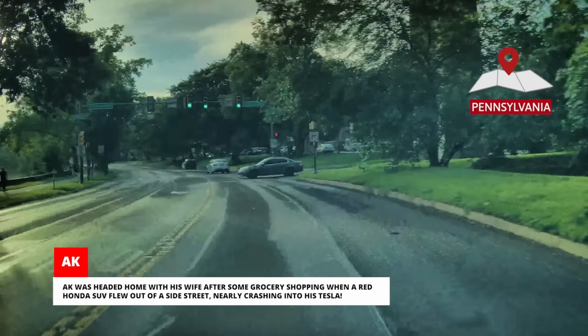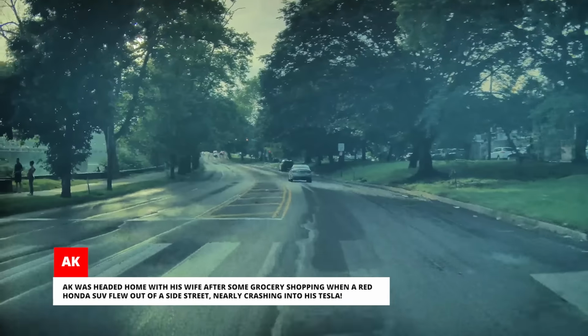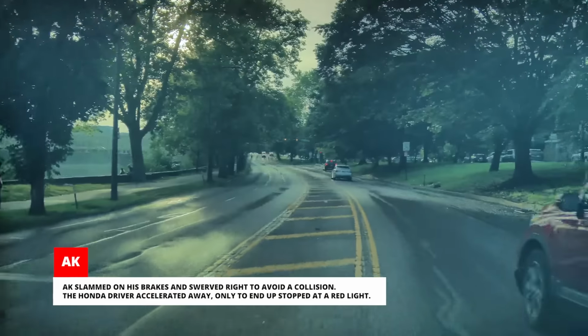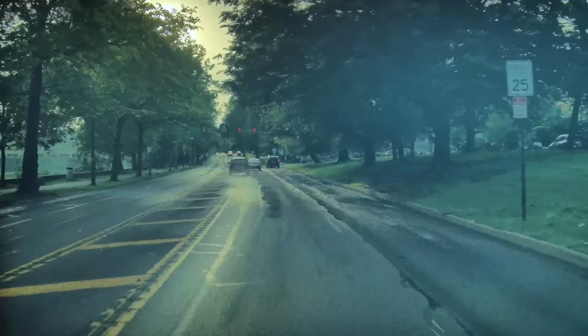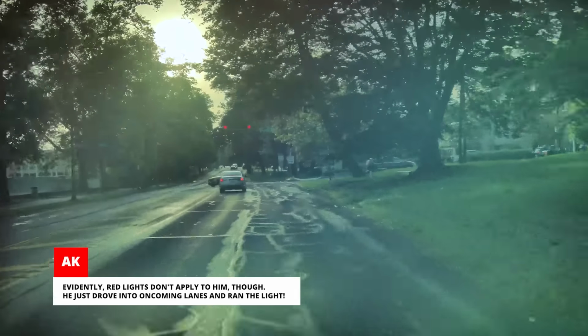AK was headed home with his wife after some grocery shopping when a red Honda SUV flew out of a side street, nearly crashing into his Tesla. AK slammed on his brakes and swerved to avoid a collision. The Honda driver accelerated away, only to end up stopped at a red light. Evidently, red lights don't apply to him though. He just drove into oncoming lanes and ran the light.